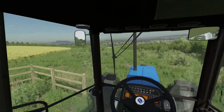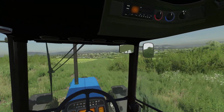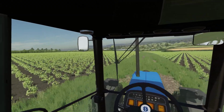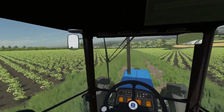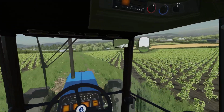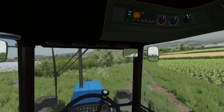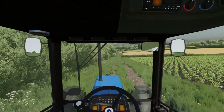Get over this side a bit. There we go. I'm sure it's down this way. Ah, there looks like a field that's ready over there. I don't know what these are. Looks like maybe soybeans or something. Not sure. Either way, nice handy track to get down, and we'll be at the field. We'll go have a look at it ourselves. Oh, nice field of purple flowers there. That's interesting. I wonder what that could be. Possibly linseed or something.